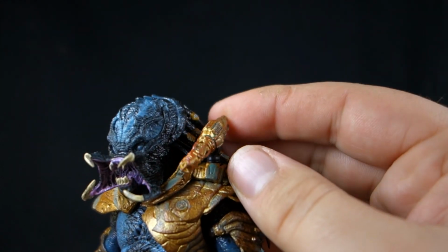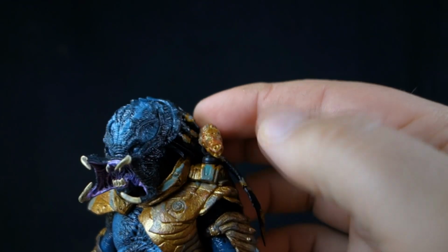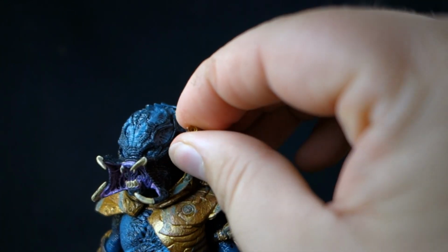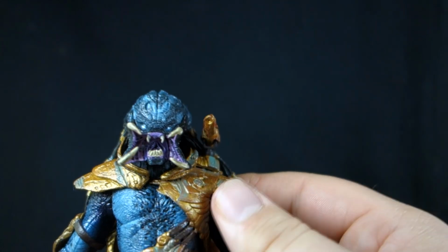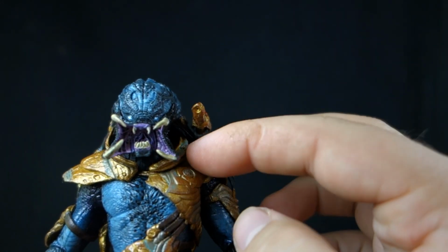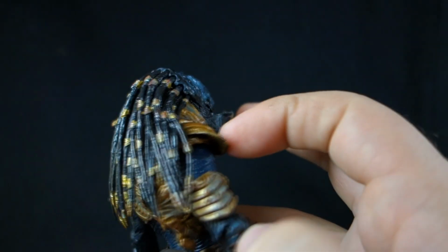He also has Berserker's plasma caster up here, a little bent, but still pretty cool. It will swivel side to side just like the original, and then also rotate up here at the end. It's a very cool looking Egyptian style armor piece that comes up over his shoulder, big collar around the neck, very high collar, which looks really neat, a shoulder pauldron.